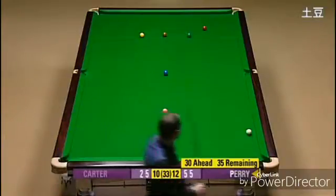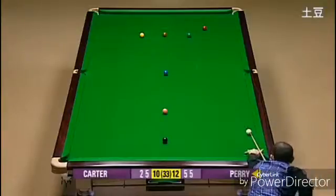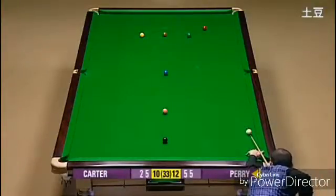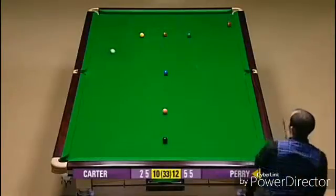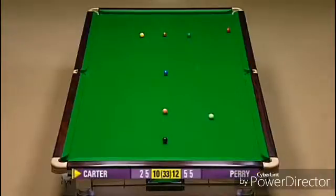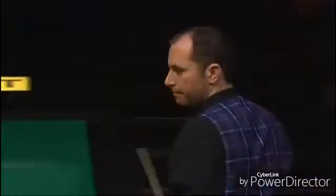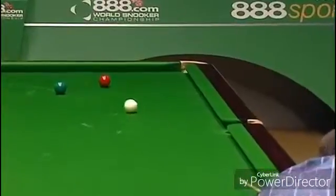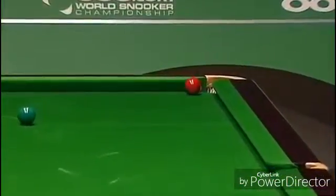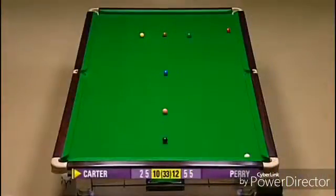Frame ball. Not that easy, particularly at a stage like this. Perry got a good length on the cue ball. He knew that the red was enough. He wasn't bothered about playing black ball position.